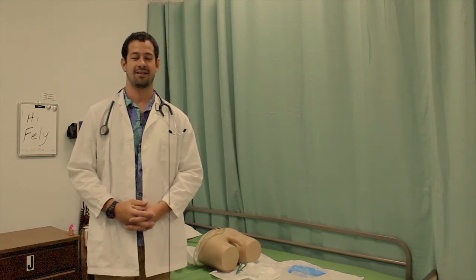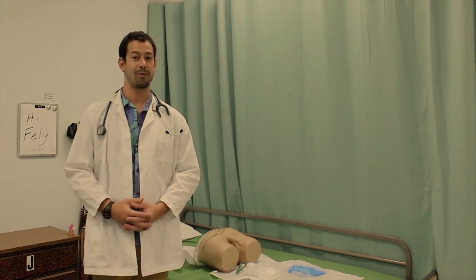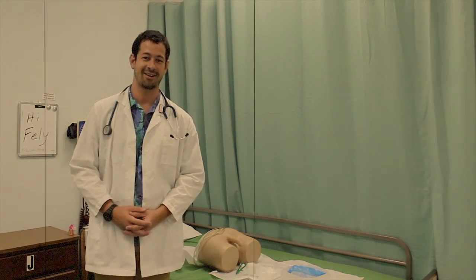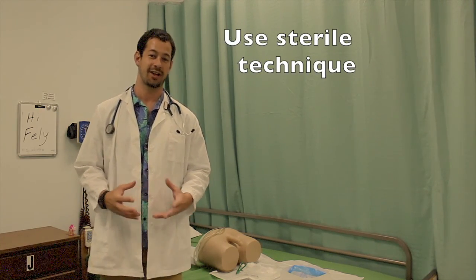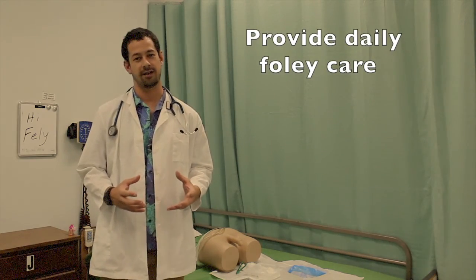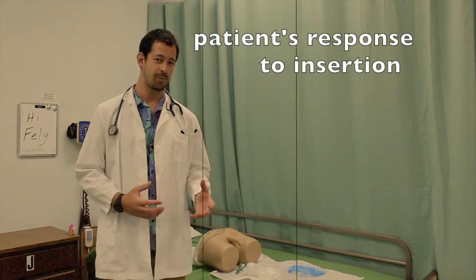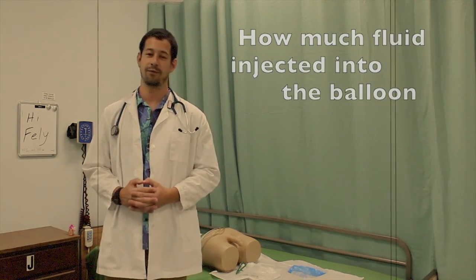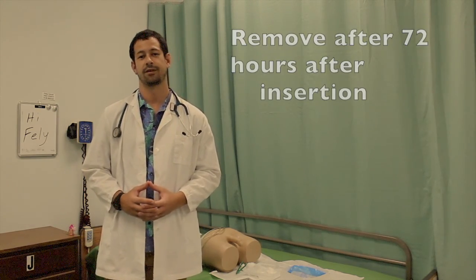What you've just seen is the improper technique to insert a Foley catheter. This may promote a catheter-acquired infection, otherwise known as a CAUTI. To insert the catheter properly, you're going to want to use a sterile technique. You want to make sure that daily you provide proper Foley care. Another thing you need to do, properly document when you inserted the catheter, the patient's response, and how much liquid you inserted into the balloon. And of course, you don't want to leave the catheter in for longer than 72 hours.